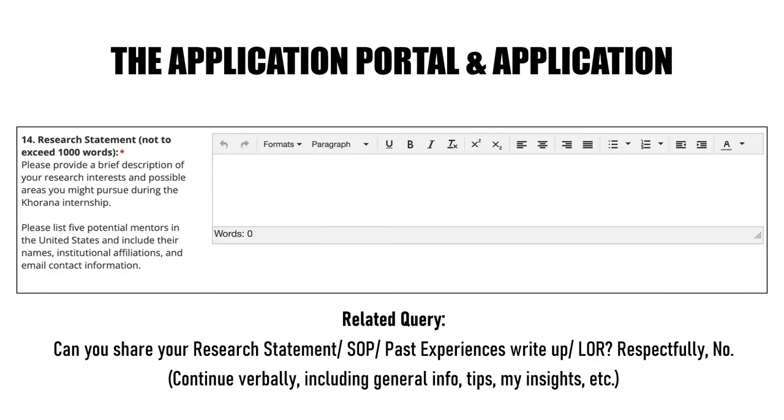Research statement, now this is a big part of the application. It is very clearly mentioned what the research statement is and what they want to know. They want you to briefly describe what your research interests are and possible areas you might pursue during the Khorana internship. Have they asked for long detailed protocols? No, they haven't asked anything like that. They have also asked you to list 5 potential mentors in the US with their information.